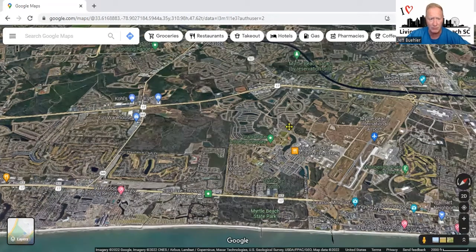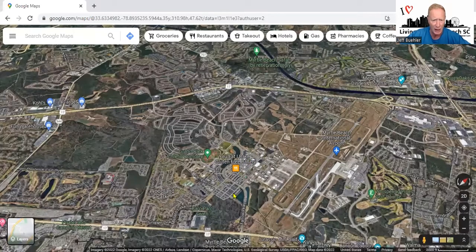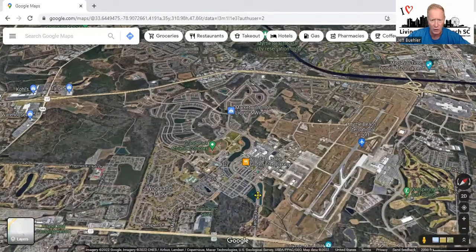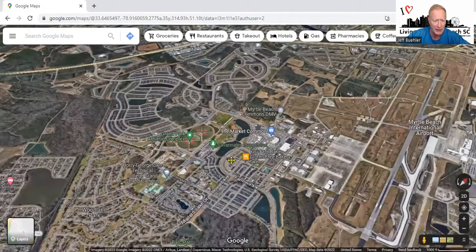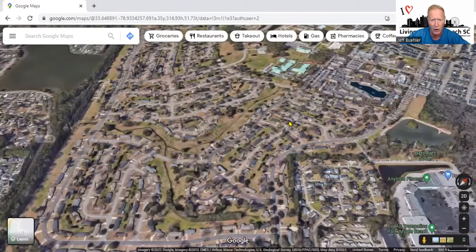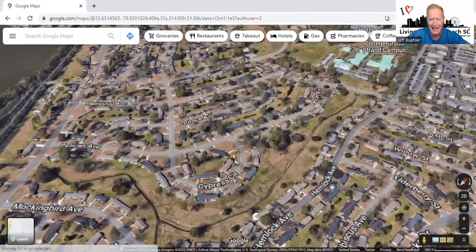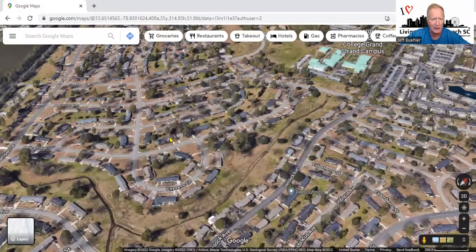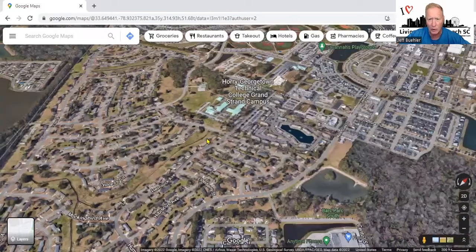One community that has really grown in popularity, really since kind of the beginning of its construction, is the Market Commons. And the Market Commons is located where the Myrtle Beach Air Force Base used to be. As a matter of fact, if we get right in here, we're going to see all of these homes through here were once part of the base housing for Myrtle Beach. And so a lot of those have been renovated to one degree or another.